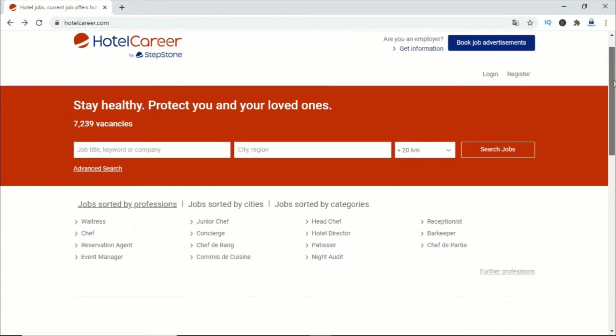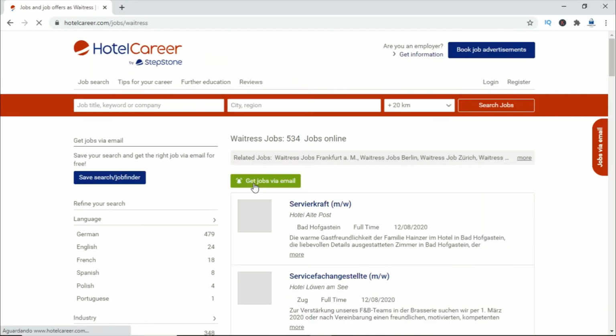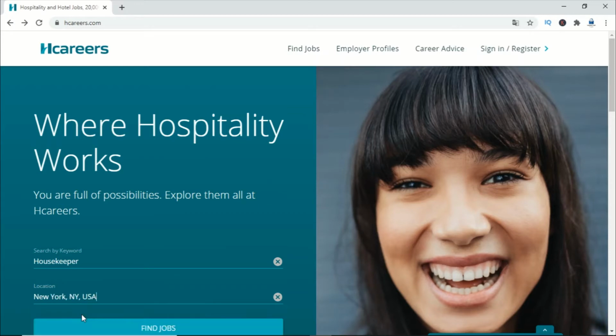There are also websites that focus on hospitality jobs in different hotels worldwide. Two good examples are Hotel Career and H Career. All you have to do is search by keyword and location.